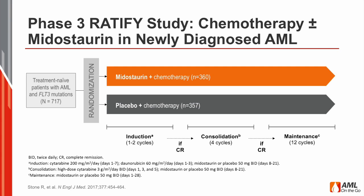The primary endpoint was overall survival. Of note, the consolidations in this study were similar to the consolidations that are traditionally used in 3+7 induction and included cytarabine at 3 grams per meter square, given twice a day on days 1, 3, and 5. And again, as noted, the midostaurin was given on days 8 through 21 of each consolidation as tolerated.